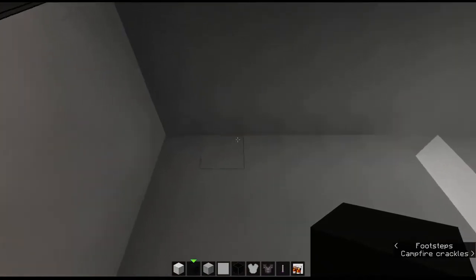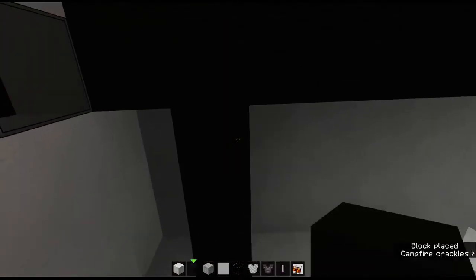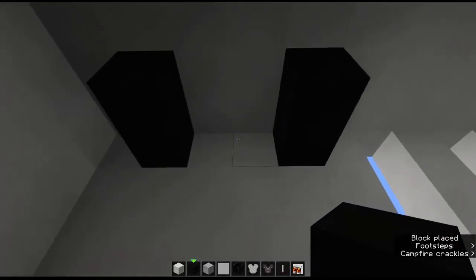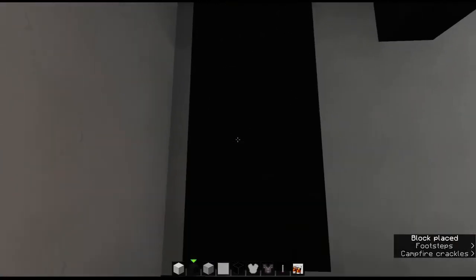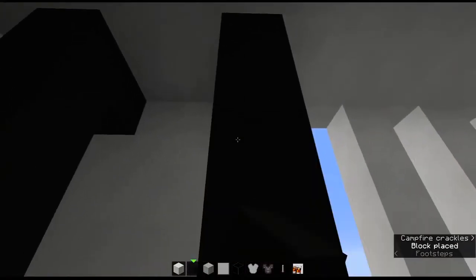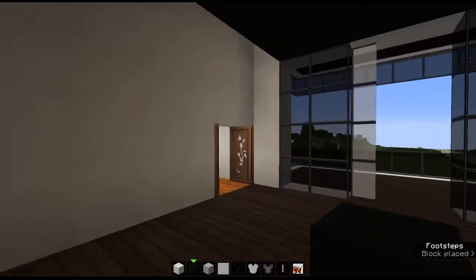Okay. How do I do this? I think I only need one space in here. Oh, I should probably put up some lights for those of us that are blind.